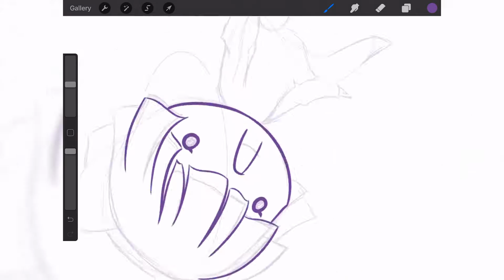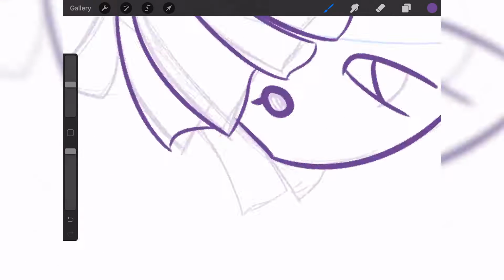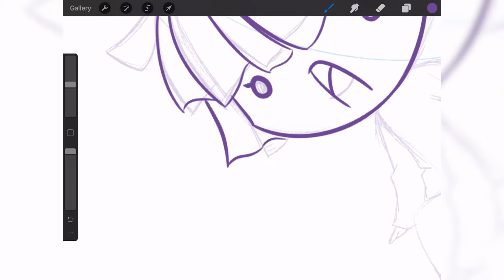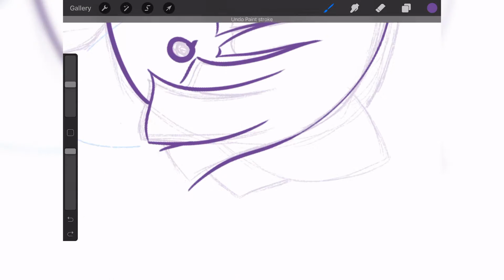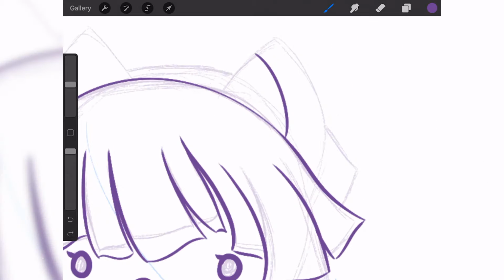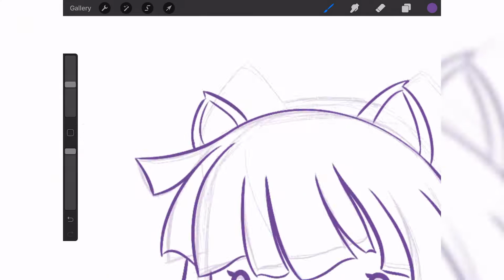Might not necessarily be the eyes, but I always start with the face because your head is kind of like, I don't know, it's where everything comes from. So it makes sense to me that that would be your starting point because you can adjust most things based off of that and go back and forth.